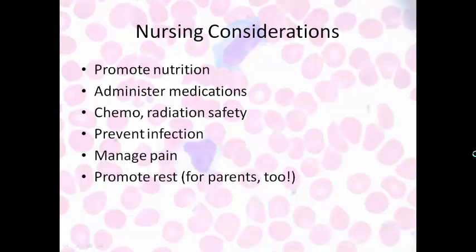For radiation therapy, nurses who work routinely with radiation actually wear little monitors. Even X-ray technicians and CAT scan technicians wear these little monitors just to make sure they're not overexposing themselves to radiation. Of course, we want to teach about hand hygiene and other ways to prevent infection. If the patient is experiencing pain, we as nurses would then manage that. And of course, promoting rest not only for the patient but for the parents.